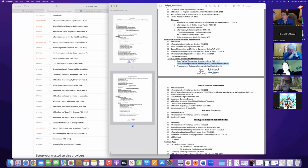That has to be put into your file. Again, this is after closing. And then any documents that your clients sign should be in the file. So if there's an addendum that the builder did, maybe they amended the price or something like that, then that needs to be in the file too.